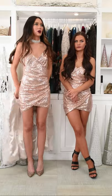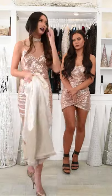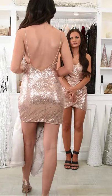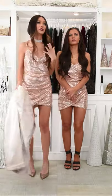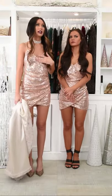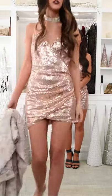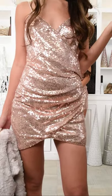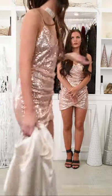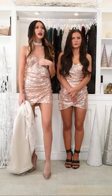I'm also wearing a small in this dress, which I'm obsessed with. I love the back detail on here. It's a gorgeous rose gold color. It's really flattering on everyone's skin tone, I think. It really makes you look amazing. So comfortable. It doesn't have adjustable straps, but I'm actually doing fine in it. I don't feel like I'm gonna fall out of it or anything. It does have that little button detail as well, so that's great.